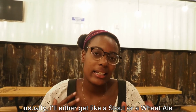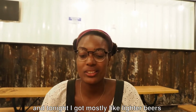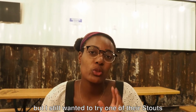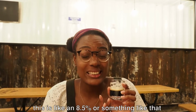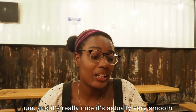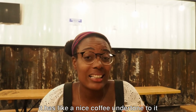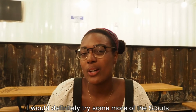Usually I'll either get like a stout or a wheat ale. It depends on how I'm feeling. And tonight I got mostly lighter beers, but I still wanted to try one of their stouts. So I got a little taste tester of one of their stouts. This is like an 8.5% or something like that. And it's really nice. It's actually very smooth and has like a nice coffee undertone to it. So I think next time if I came here, I would definitely try some more of those stouts.